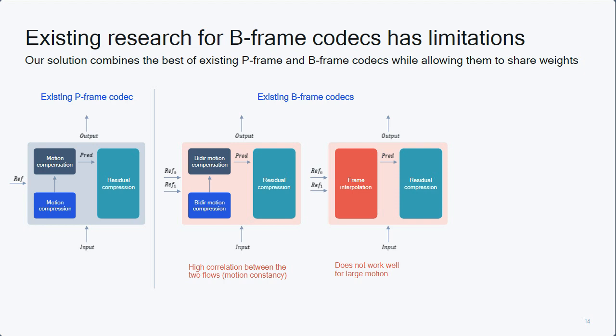Then there's another approach which is based on frame interpolation. Here you have the two reference frames and you try to interpolate between them. That just gives you your prediction. So there's no motion field involved. You just interpolate the frames. And that gives you a prediction for the next frame, which you can then add a residual on top of and generate an output. But this interpolation approach doesn't work very well for large motion.